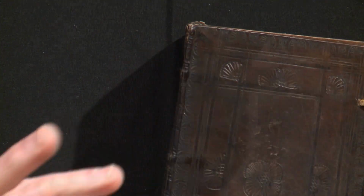So of course, there's so much more to learn about medieval manuscripts, but I hope that this gives you a glimpse into what medieval manuscript scholars see when we're looking at one.